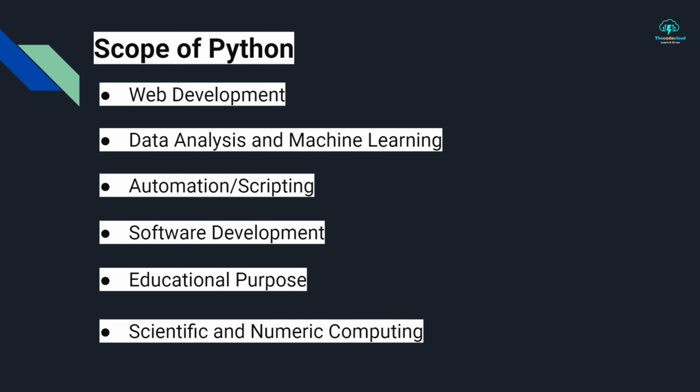With libraries such as SciPy and NumPy, Python supports complex mathematical operations and data visualization. Python revolves around the concept of readability and simplicity, which makes it an ideal language for beginners and experts. It is a versatile programming language, from web development to data science.